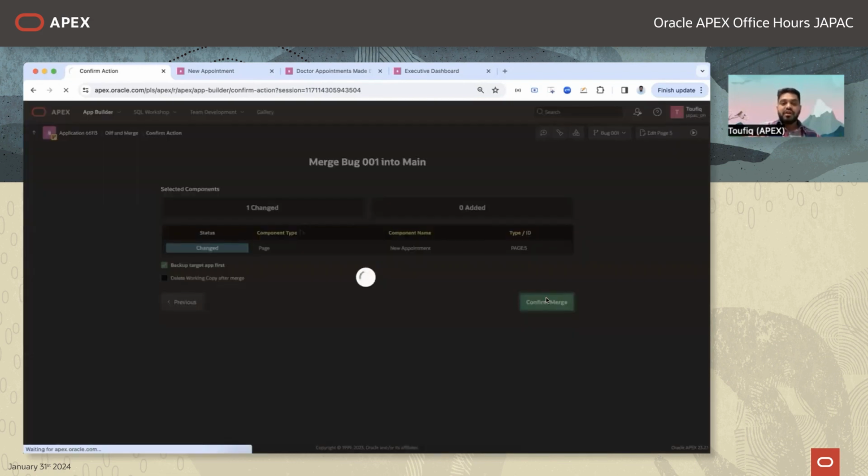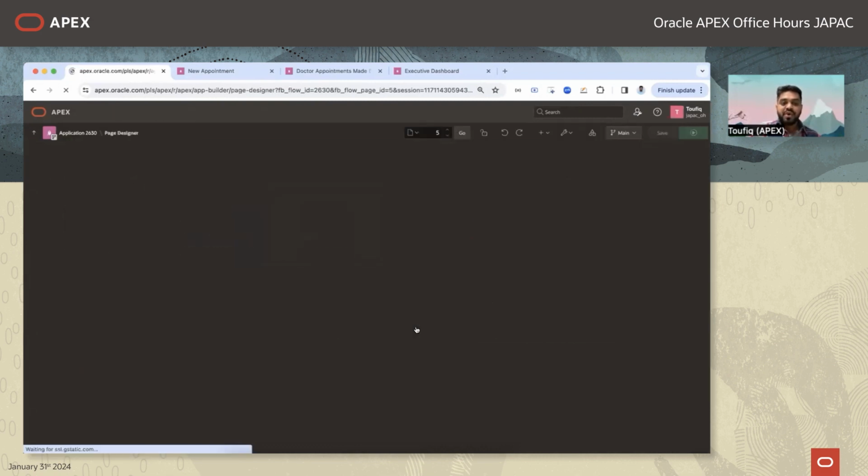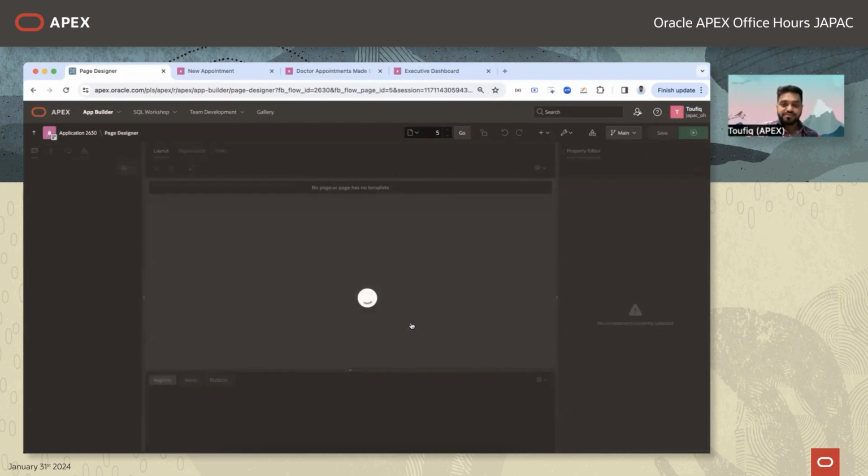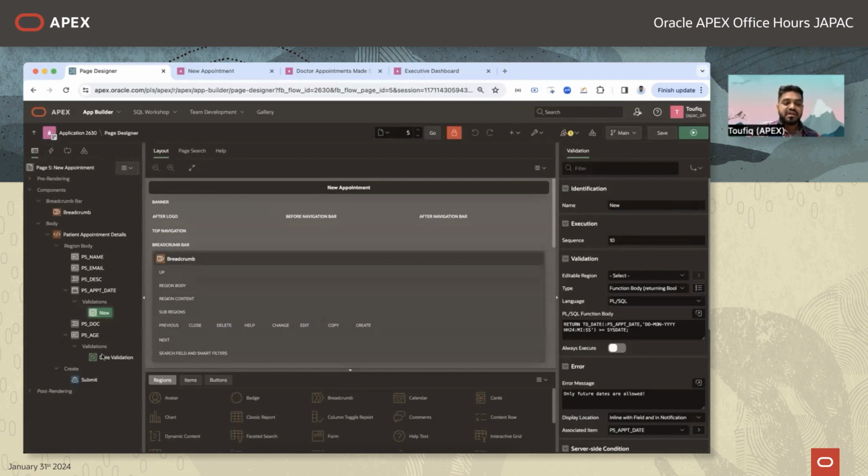Now what Apex is doing is it takes the changes from the application working copy into the main application. Now, if I go to this main application, this is now the main application, right? You can see it from the badge here. I go to my new appointment page and I can see my validations are there, right?